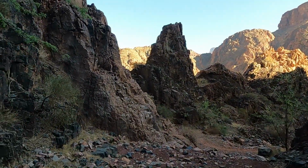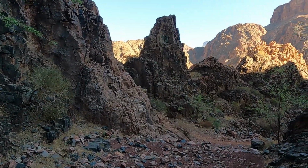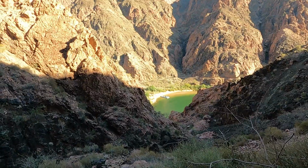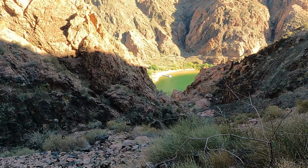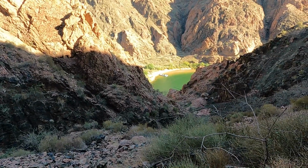Good spot. Wow, hard to believe that we are right next to the river. Barely here. Here's one of the rafting boats. There is a restroom down there nearby. And there's water to fill up at.